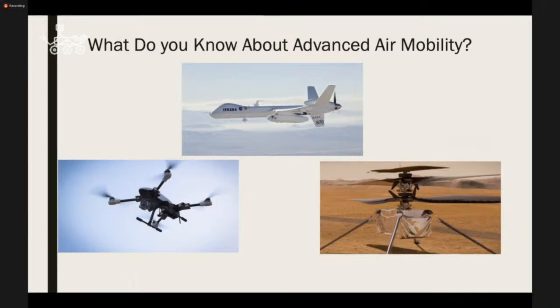So advanced air mobility, something who flies, yes, has to be something with flying. But what is advanced air mobility? If you can type it on the chat, I don't know if you are able to type on the chat, if you know something about advanced air mobility.